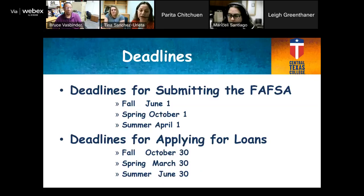So I do get a lot of calls from students not being aware of the loan deadlines. If a student does not accept or decline, or doesn't take action when a loan is pending on their student account, the system will automatically deny the loan by the deadline, such as March 30th, if the student does not take the initiative to accept it. It's very important to consider the deadlines.